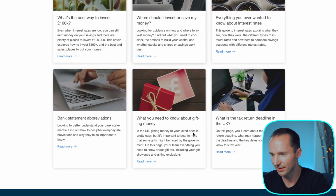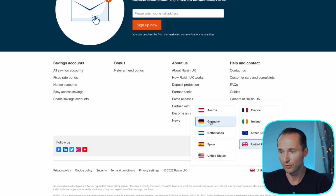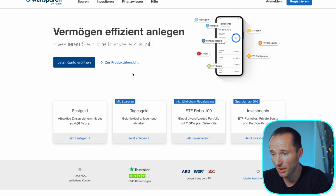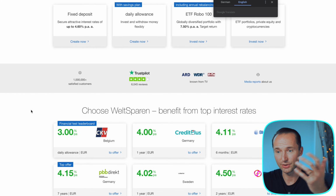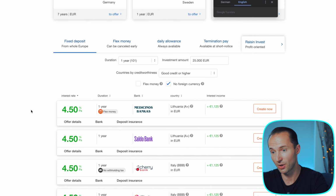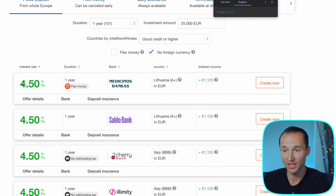If you want to change the country, you can do that over here. Just go down and then select the country. So let's select, for example, Germany. Somehow it's only in German though, which is strange. But yeah, I guess you could select Google Translate to English, and then you get an idea if you live in Germany but don't speak German, for example, or from another country in Europe but don't speak German. You could just check it out over here.